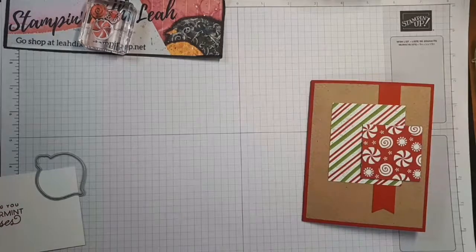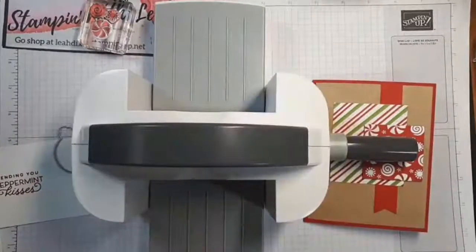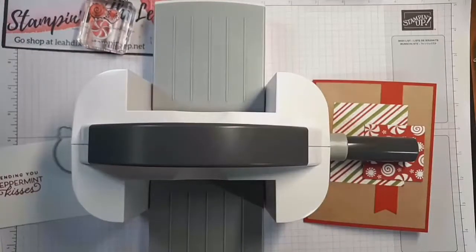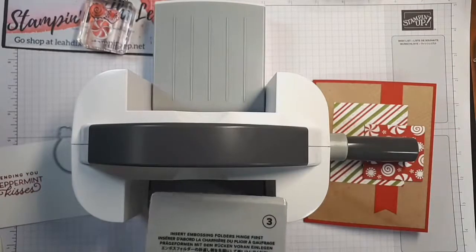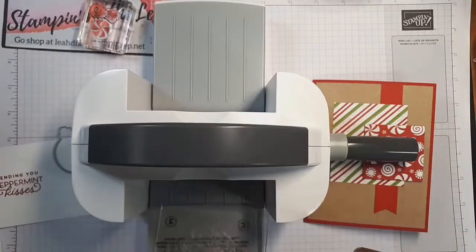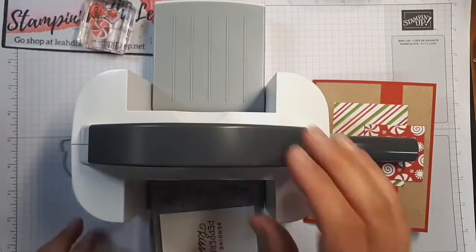All right. So now we stamped this sentiment. I'm going to bring in my baby boss here. And if you haven't seen it recently, I got a tip that instead of using the regular plate 1, actually use your plate 3 and your plate 2s to do your die cutting. And it actually runs through a lot more smoothly.